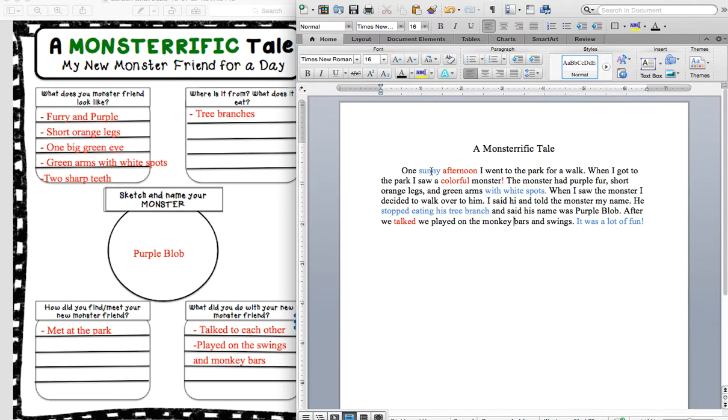Please make sure you include some descriptive words. So you should have words like furry and purple, short, big, small, sharp, sunny. You should include those kind of words. So if your story is going to take place at night, you might want to say a spooky night or a dark night. So make sure you include some nice descriptive words so we can imagine what is going on in our heads in your story. Because if you close your eyes, you might be able to picture a purple blob monster walking towards you that's all purple with orange legs and green arms. So please use some descriptive words.